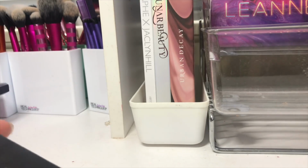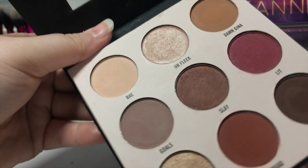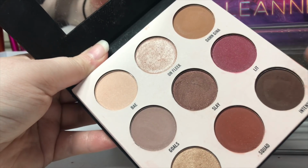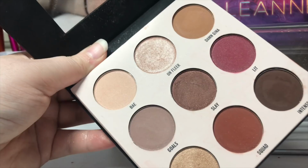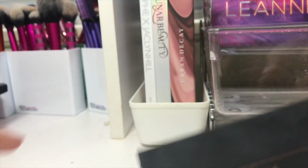Another palette that I'll get rid of is the Sports Girl Eye Shaded Burgundy palette. I just have a lot of warm tones in my collection. As you saw, the Blood Sugar palette could easily dupe most of these shades. That Moroccan Spice palette could dupe these shades. They're very dupeable, and I don't need it in my collection anymore.